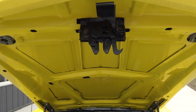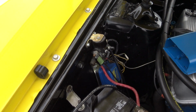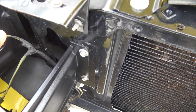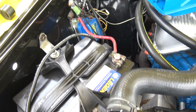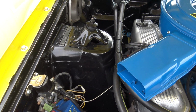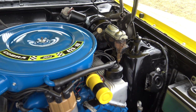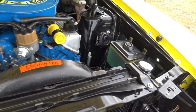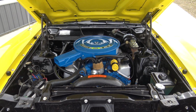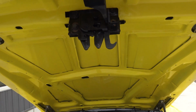The engine compartment on this car is absolutely gorgeous. They did a great job during the restoration. You can tell by looking at all the bolts here. Everything was taken apart, painted, all put back together very professionally. When they did that, they did an awesome job on the motor and tranny. Obviously, that was all rebuilt. The inner fenders are all painted in a nice gloss black. Just a super clean car, and a real deal Cobra 429 Cobra Jet. Bottom side of the hood looks nice.